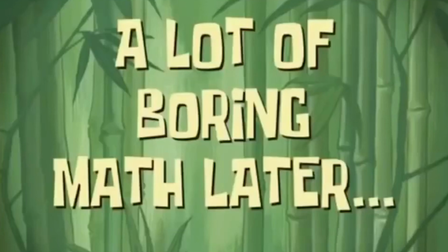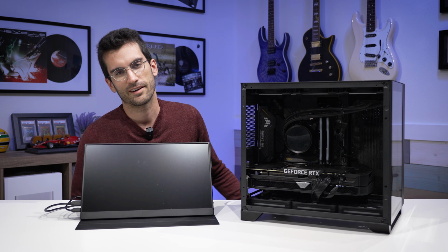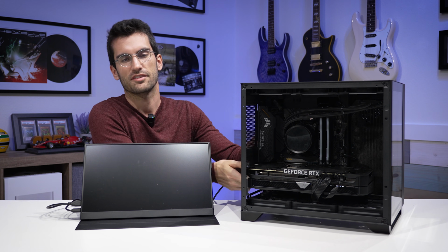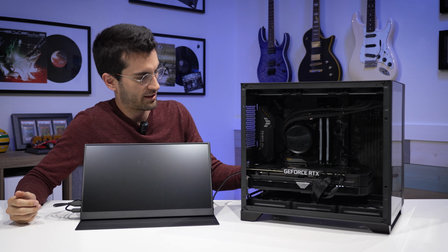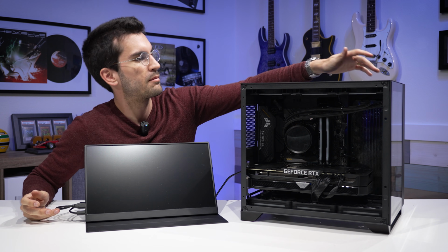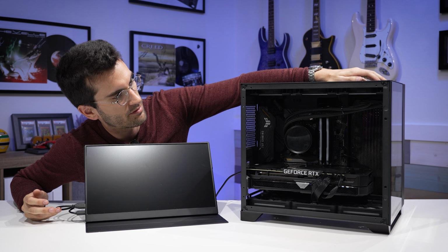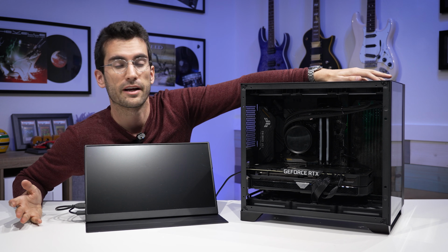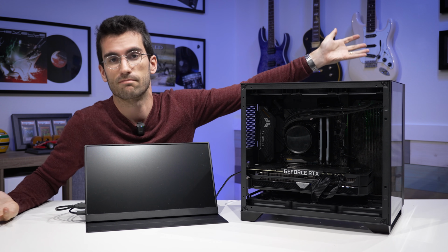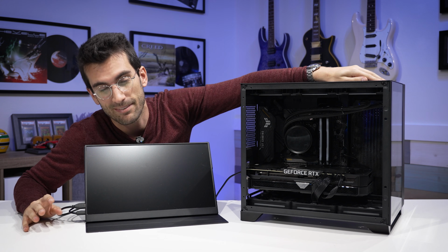A lot of boring math later. You are not gonna believe this. I'm just gonna show you. Power on at the rear. Make sure this is all centered on camera. Power on up front. Nothing, right? Turns on for a split second. If at all, it doesn't do what it's supposed to do. Now let's try again.